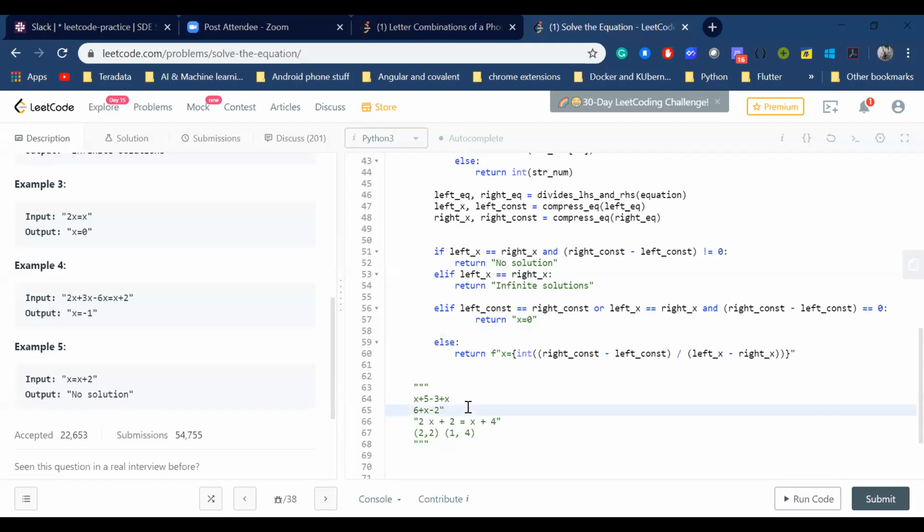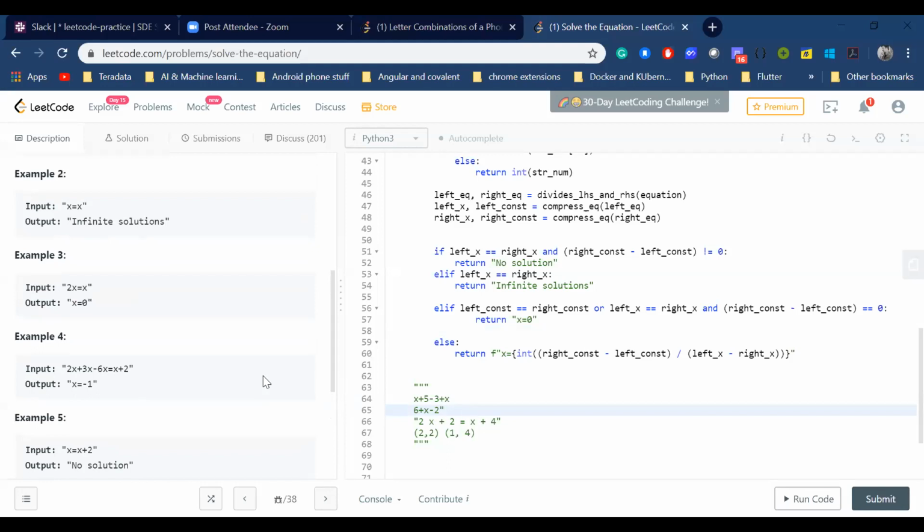Yeah, actually, in this case, when your left x is equal to 0 and right x is equal to 0, then it should be an infinite solution. And also, if you still have a constant, then that gives no solution. Yeah, for the constant, if you still have a constant when left x is 0, then it means it's a no solution. So you've almost done everything. There's a very small change you can make here, and then it will work.